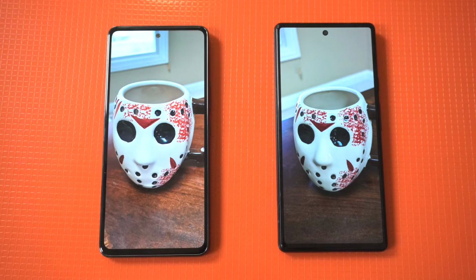Then when it comes to phone photography, you've got a 64 megapixel quad back camera on the A53 compared to the 50 megapixel back camera on the Pixel 6. Now, this is my one example picture of my Jason Voorhees coffee mug. I use this thing on a weekly basis. I just love scary movies, but pretty close. But the A53, I think phone photography wise, is slightly better.